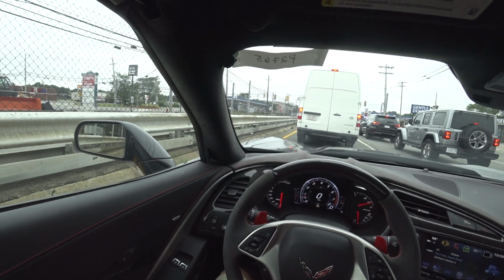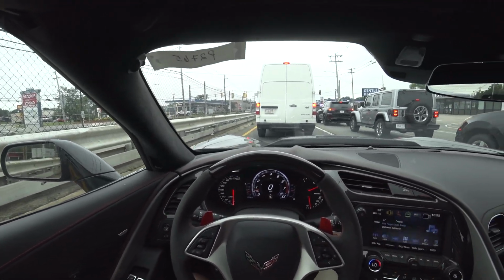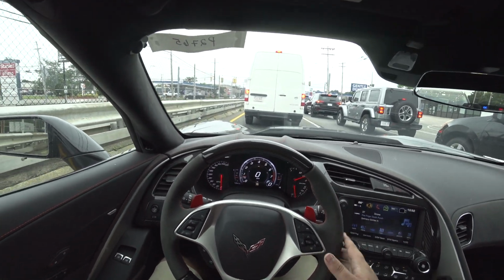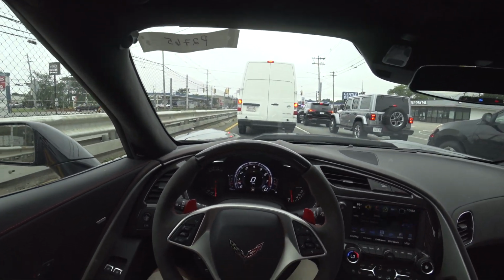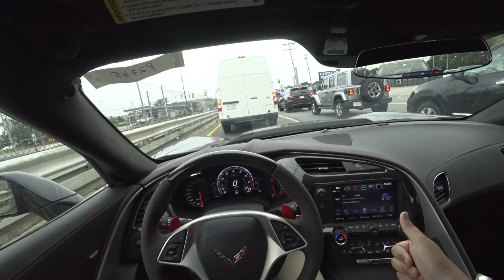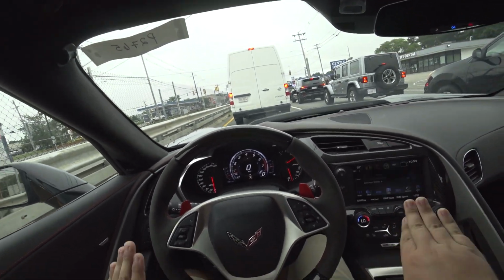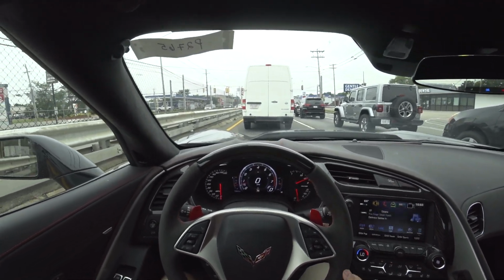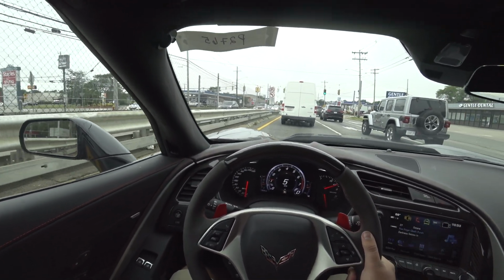I'm not sitting here asking for 755 horsepower. That's why I still think if you were to buy a C7 and want the ultimate front engine Corvette, C6 ZR1 or one of these. Hands down. This is fully loaded too. This is pretty much everything.